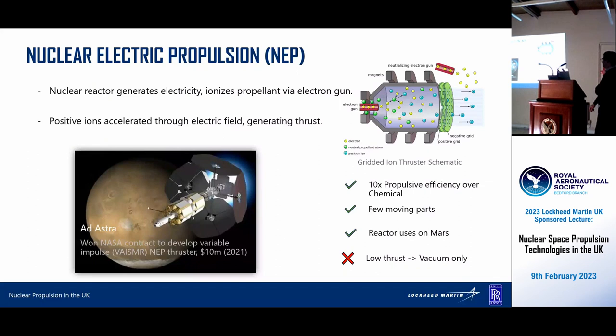I've got an example of another contract which was awarded a few years ago to Ad Astra to develop a variable impulse nuclear electric thruster. It's a bit smaller contract this time, $10 million. There's also the announcement I mentioned on the last slide, where NASA are joining forces with DARPA. So not only are they investing in nuclear thermal propulsion, they're also plowing a lot of money into this technology. And this is the technology that Rolls-Royce are really interested in as well. So that was a big focus for us.